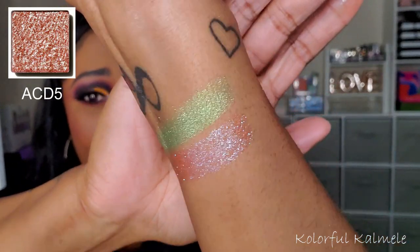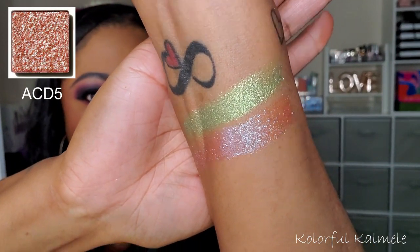Ooh, oh my goodness. Do you guys see that? Oh my gosh. You can't really appreciate the shine and shimmer of these diamonds. Is that the one I have on my eye? Yeah, I have that one on my inner corner right now. A few taps, that's what it looks like on the eye. So gorgeous. And they feel so creamy. Okay, so this is ACD10.